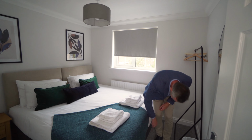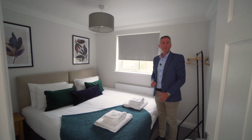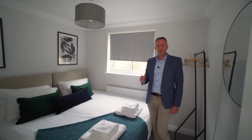Yeah, double bed in here. And this is zip and link, okay? So you can see that this one is zip and link. So what's happened here is that two single beds have become a double bed. So you've got the option of offering singles or a double. The only thing that you've got to remember when you offer the option of two singles or a double is you've got to have the other bedding at the property as well, just in case your guest wants the other bed configuration. It's something to bear in mind, but if you can give your guest the option, then you're going to appeal to more customers.